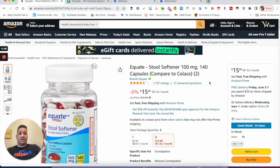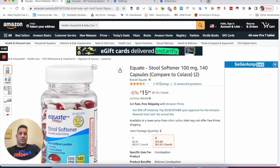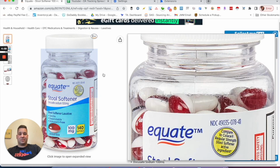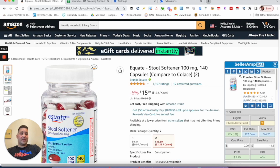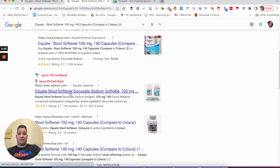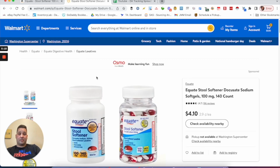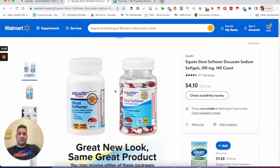So in order to see if that SellerAmp box didn't pop up, you could just right click and it will pop right up. So what we want to do is see if we could find this profitably just off the bat. It's rare that we're finding it right off the bat, but we're going to hit that. That's going to Google it automatically for us. So, all right, Walmart should be one of the first ones. So we'll click that. I wonder if this is, I don't know, it's a single pack.